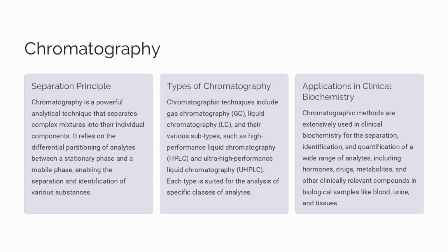Chromatographic methods are extensively used in clinical biochemistry. They are used for the separation, identification, and quantification of a wide range of analytes in biological samples like blood, urine, and tissues. These include hormones, drugs, metabolites, and other clinically relevant compounds.